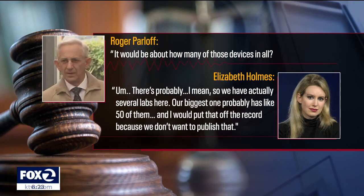Would it be about how many of those devices in all? There's probably, we have actually several labs here. Our biggest one probably has 50 of them, and I would put that off the record because we don't want to publish that.